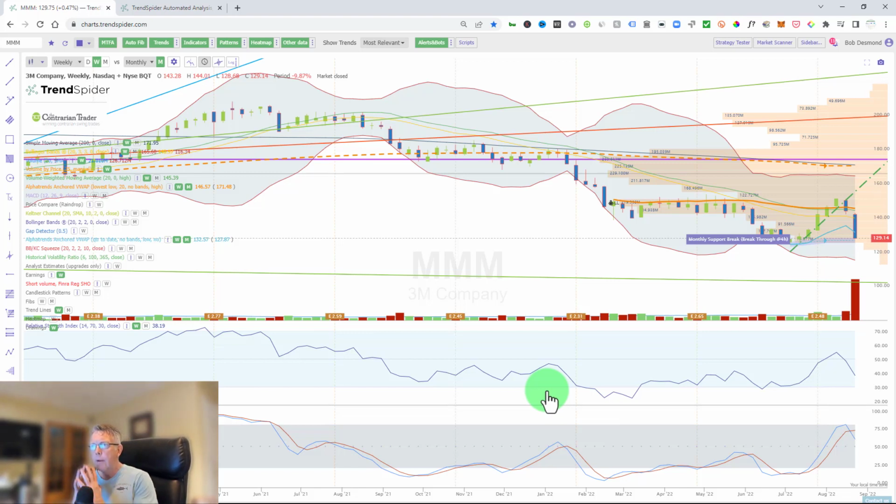We'll be alerted when 3M breaks down below the lower band of support, and God forbid it recaptures it after we short it. Well, then we'll be notified: hey, listen, you may want to stop out of that trade, buddy. So that's 3M. What else are we looking at into the new trading week?